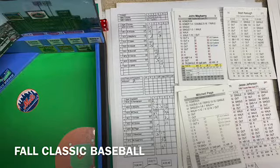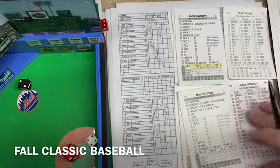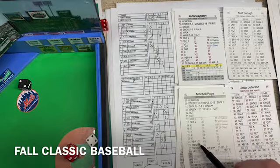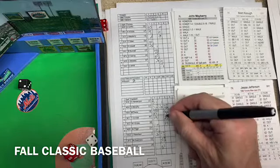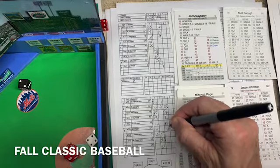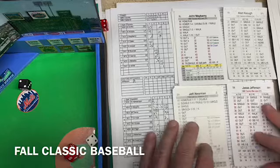Bottom of the 3rd, no score here in Oakland against the Toronto Blue Jays. This game was played, like I said, I think on July 22nd. Here's a pitch from Jesse Jefferson. That's a 24, and that's going to be a 1-2 hit by pitch, and look what happens. He gets plunked. Ouch. That's going to load the bases. Page is hit by the pitch.